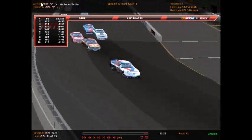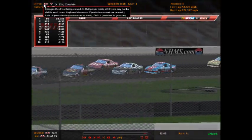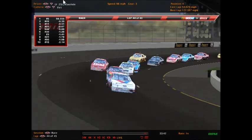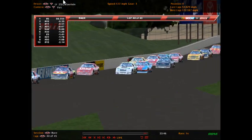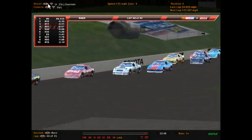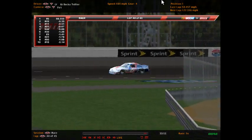And here comes Zorlin to the inside of Shelton for third spot. Got the push from the 44 of Mike Becker. Off the second turn they come. Ford's looking to finish 1, 2, 3 at New Hampshire. Batson did not get the start he needed. Tellier got the restart of her life.